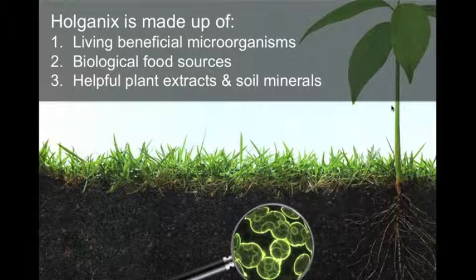So I said it's made up of living microorganisms. Also, we put in the product food sources for those microorganisms. Those food sources are fructose, molasses, brewer's yeast, and yucca extract. And then we put other materials in there like amino acids, helpful plant extracts, kelp, and things that help with the soil structure. So we have some physical aspects in response to the soil in addition to the biological aspects.